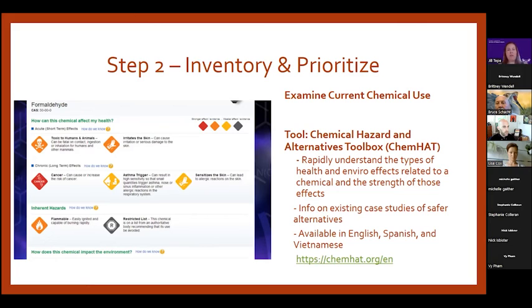They have health effects, environmental effects, and different hazards, and then we dive a little deeper into suggested personal protective equipment and other things for this chemical. And then you have an idea about how strong the effect is and how strong the evidence is of that effect. One of the harder things in doing this kind of comparison work is where there is strong data available versus where there's not. So that's part of the decision-making challenge.